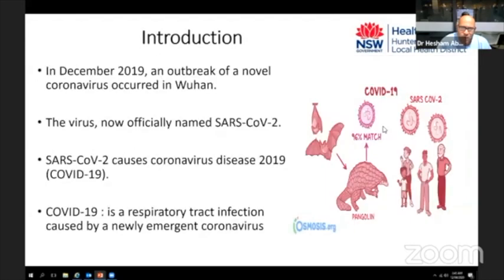So as we all know, an outbreak happened last year in December in Wuhan. They were able to isolate the virus, and it's one of the beta coronaviruses in the same family as SARS, MERS-CoV and SARS-CoV-1. And COVID-19 is simply a respiratory tract infection caused by SARS-CoV-2.